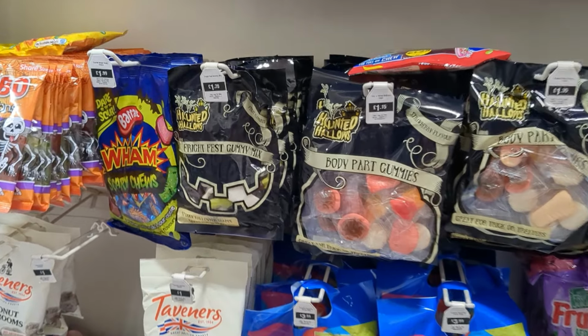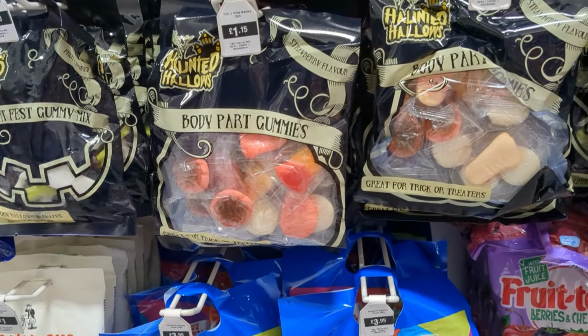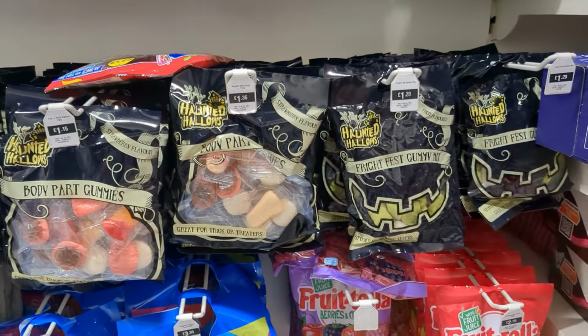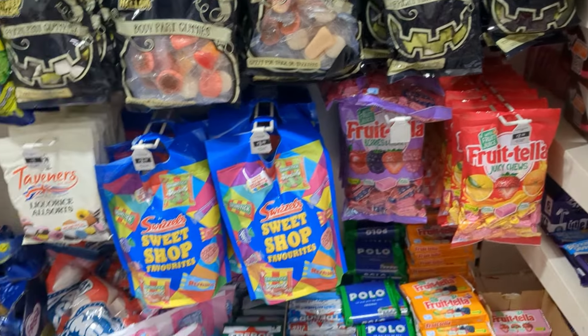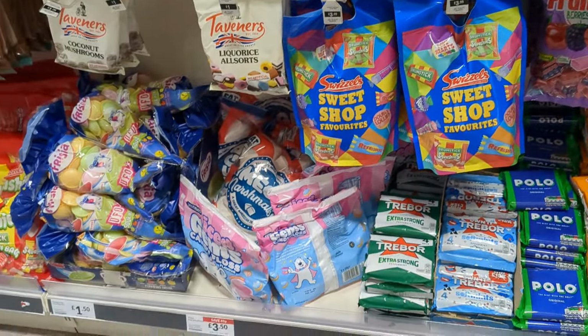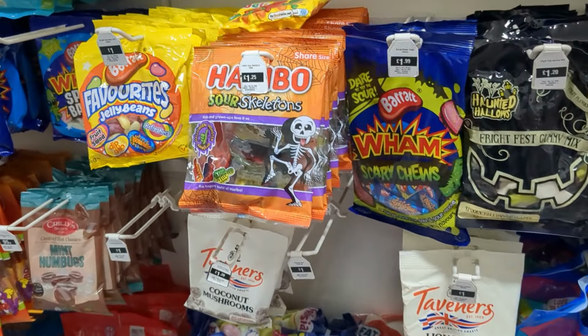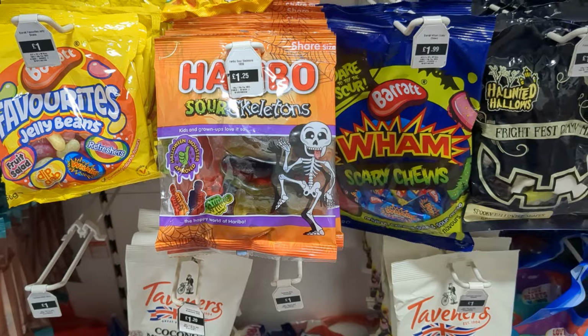There we go, we've got some gummy body parts. And I think there were some skeleton sweets, all sorts, and the bigger packets, with the individual sweets. We don't have any trick-or-treaters at our house. We live in a bungalow in a little cul-de-sac. So there's loads of lovely things there.